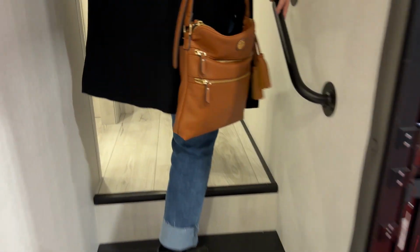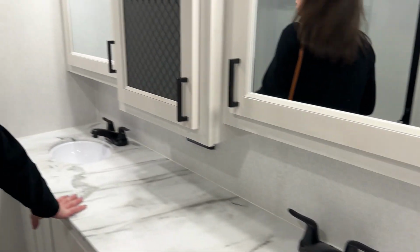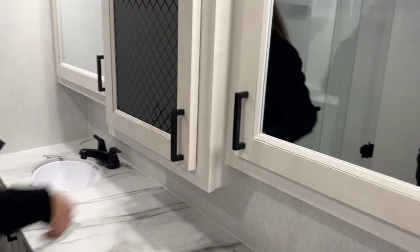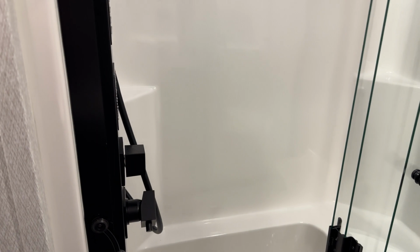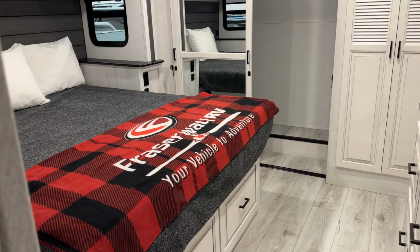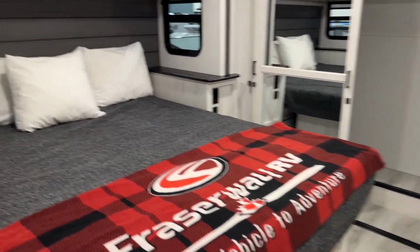Obviously your theater seats. Double sinks. This is beautiful. I think this is a bit of a surprise for us, isn't it? Totally. We hadn't seen much of this brand before. You've got your center, and then these would both open up as well. Glass and a residential shower head. And your skylight is in the right place for us tall people. Exactly. Now that's a bathroom. It's beautiful.